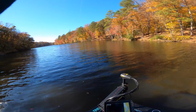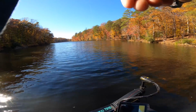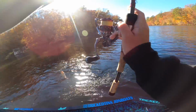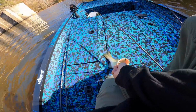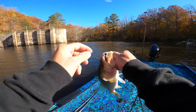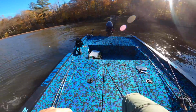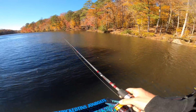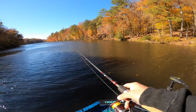Oh! Switched colors. First cast fish. Oh, thank you. Cold, pale fish. Awesome. I think I might have found the mother lode. If they're all bass, that would be pretty ridiculous.